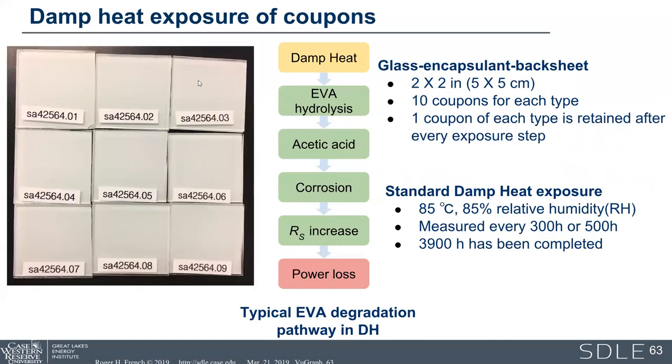So on the left, we have a picture of the coupons that we have been exposing. We have completed 4,000 hours of stepwise damp heat exposure, and one coupon is retained after every exposure step. In between each exposure step, they have been measured with different non-destructive measurements, including FTIR and Raman, but we're going to discuss that later.